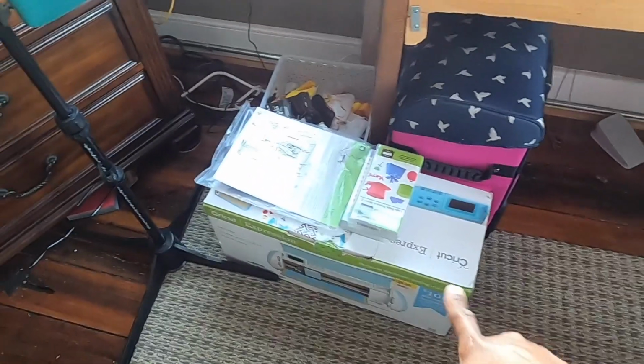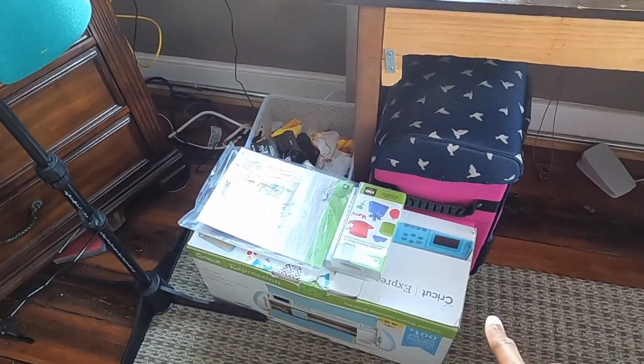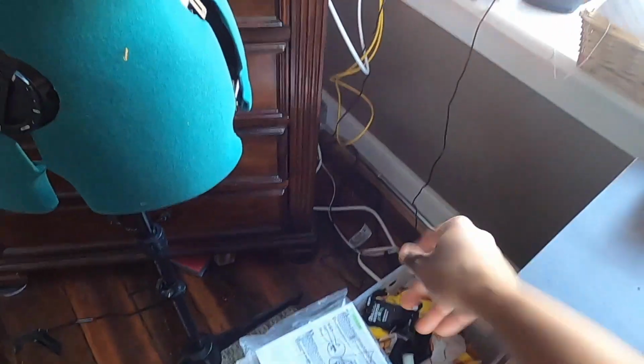This is a Cricut that a friend at school gave me. I haven't used it yet. I don't know what I'm doing with it. This is where I throw away my stuff. I really didn't need to show you that.